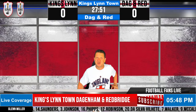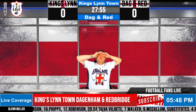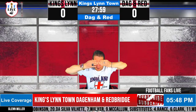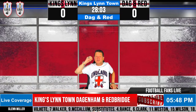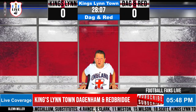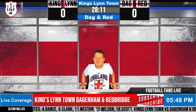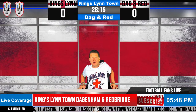And here comes King's Lynn inside the penalty area. Right-footed shot from about 8 yards out, and he's put it over the crossbar. What a donkey. He got his foot underneath the ball and lifted it over. It was whipped in along the floor, and he's put it over the crossbar, another great chance.